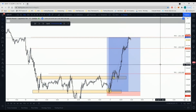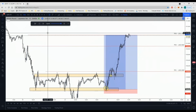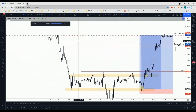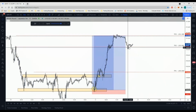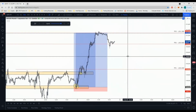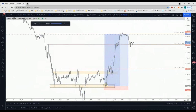But nonetheless, amazing trade. And I wanted to show you guys exactly how that played out right now. If we can play this out, we'll see how the actual market is now. And this is what it looks like in real time. As you see, it's still maintaining this level TP that we had. And I'm still bullish on GBP JPY, so I'm going to continue looking for buys.